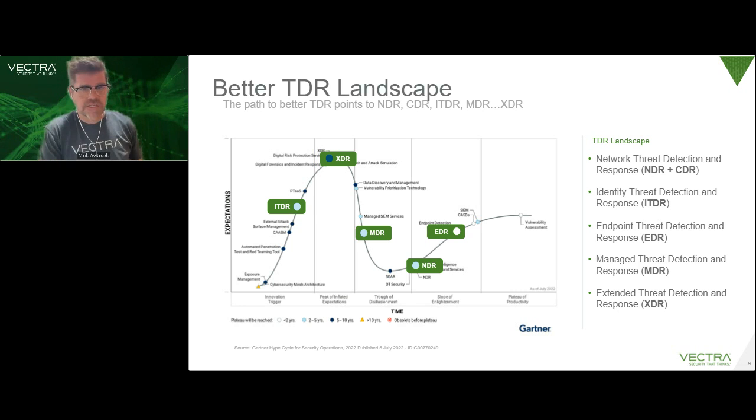So first, what does the landscape look like? So there are a number of detection and response technologies, and they're all covered in the hype cycle, from network detection and response, so NDR, and Gartner kind of tucks some of the cloud detection and response into the NDR capabilities as NDR network detection and response products like Vectra's also encompasses CDR, so public cloud, SaaS applications, et cetera. Emerging threat detection and response category that is ITDR, so identity threat detection and response. We all know that there's endpoint, EDR, managed, and of course extended XDR.